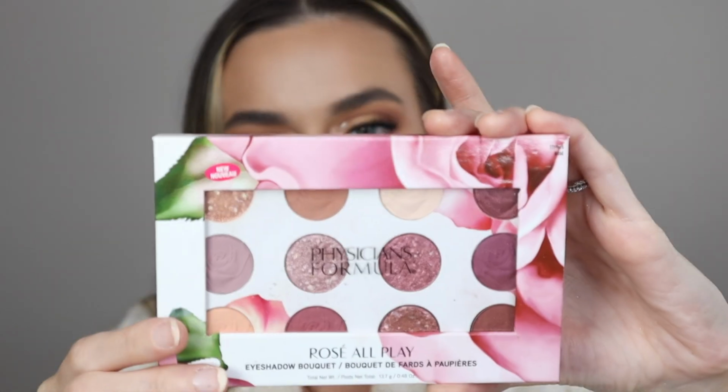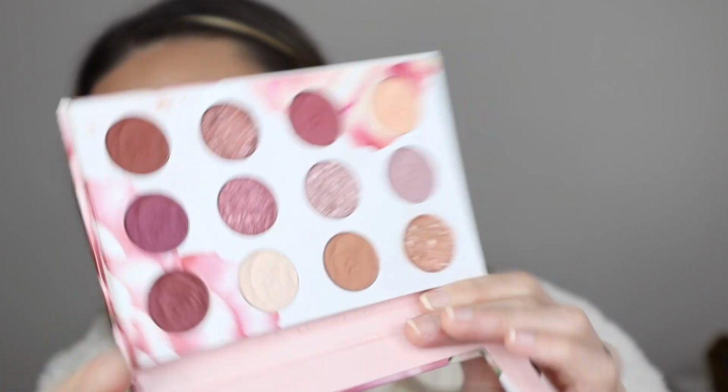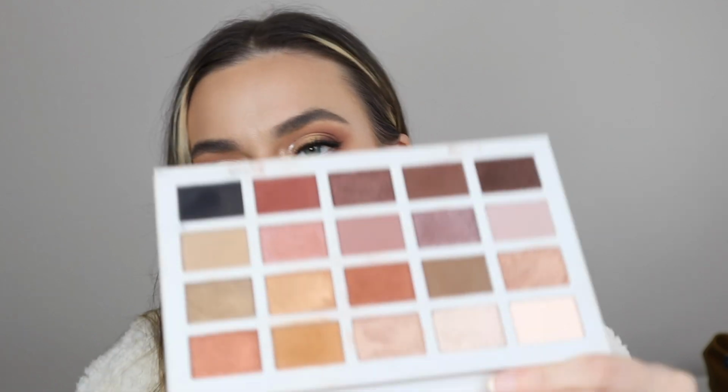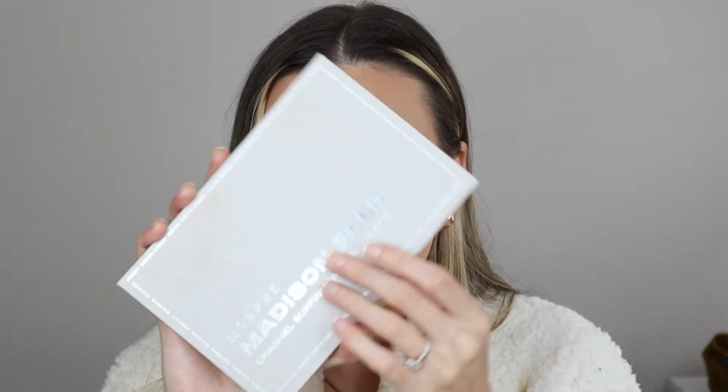So next is a random palette I picked up at the drugstore one day. The Physicians Formula. This is the Rosé palette. And these shadows were actually really pigmented and beautiful. I have a tutorial using this palette as well. Next is the Morphe Madison Beer palette. This is the Channel Surfing Artistry palette. Love Madison Beer. And this color story is absolutely stunning. I have several tutorials using this as well. And I loved the formula of this. Morphe did a really good job. Comes with a huge mirror. Love the Madison Beer palette.